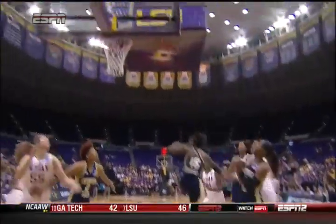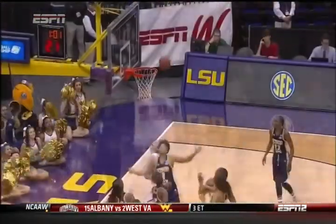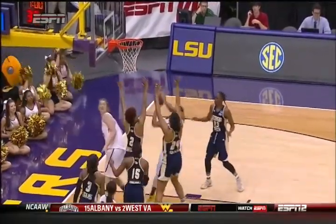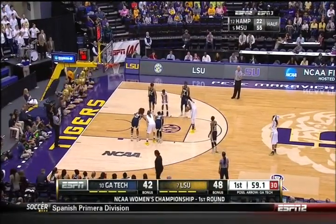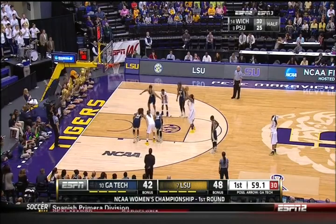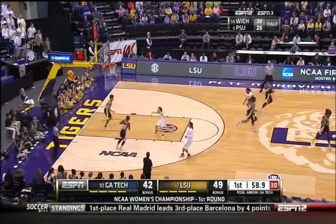You've got a great drive by Ballard. McKinney follows the path of the rebound and finishes strong after the foul. You know, you heard the crowd, Carol, and you heard the LSU players talk about how important the crowd is for them and how it was last season. And you hear them being energized right now by the effort of the Tigers.